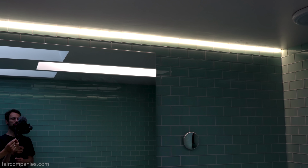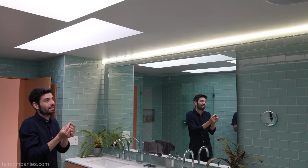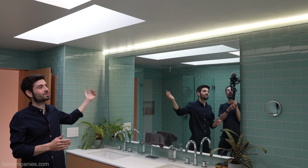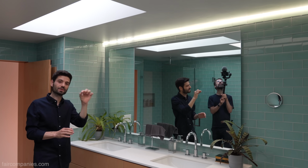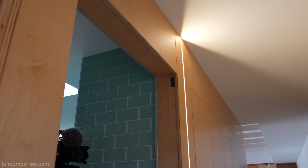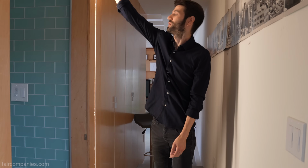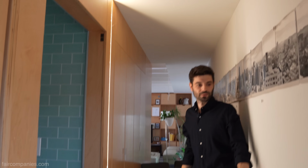It's a really cost-effective element. It's just a strip LED light that you can buy at any hardware shop, like a $10 light that you just glue there. So it's a really simple gap just to hide the light. We have here another light that is integrated with the plywood. Again, it's really simple. You make a grid here and you have the LED.